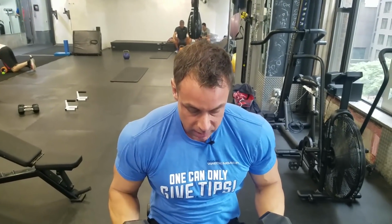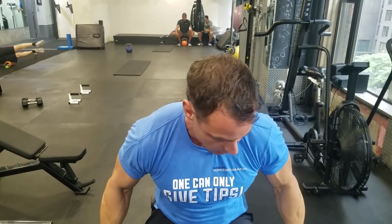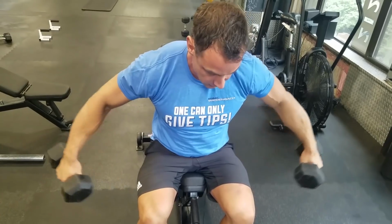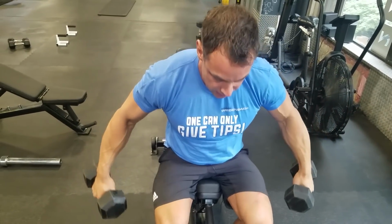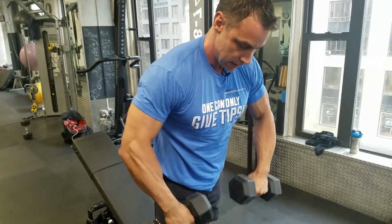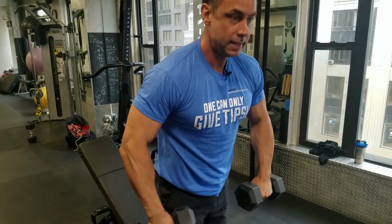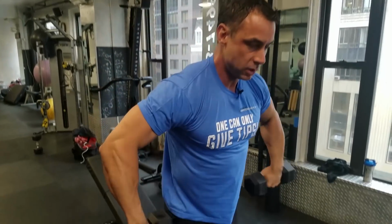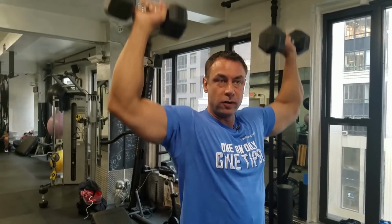Let's say you want to train your medial delt, right? You would start out with some sort of a proper side raise, and then as you fatigue, you stand up and go into a V pull, and then you would maybe do some sort of a Cuban press to fully fatigue the muscle.